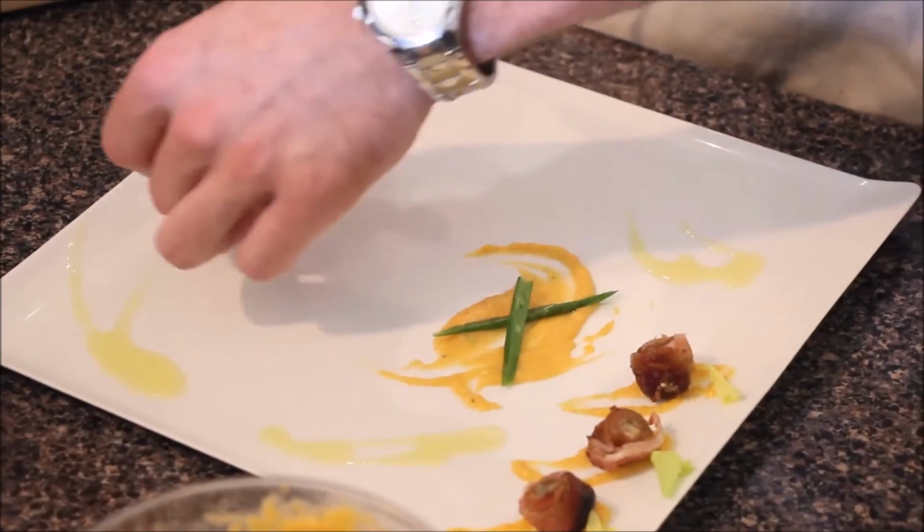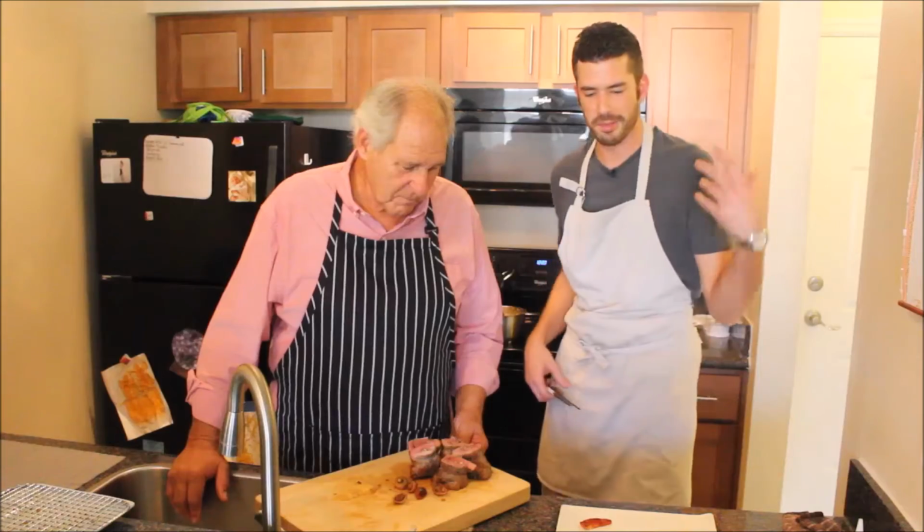It's just another dimension, another layer of flavor. Absolutely. And it's going to go great with the earthiness of the risotto. No question about it. This lamb right here is perfectly cooked, medium rare. Would you look at that? Oh, marvelous.